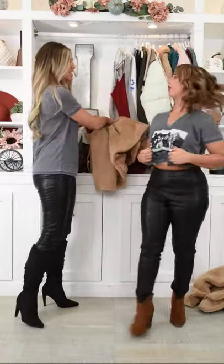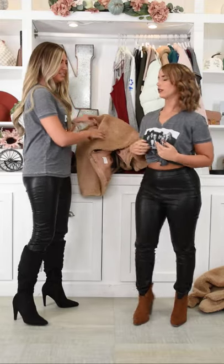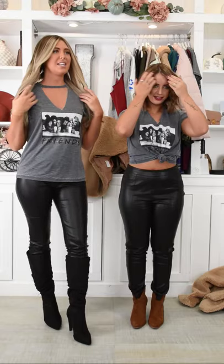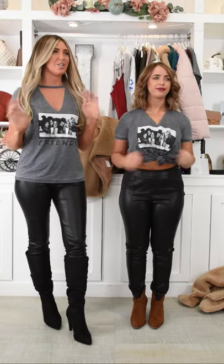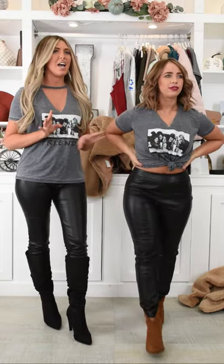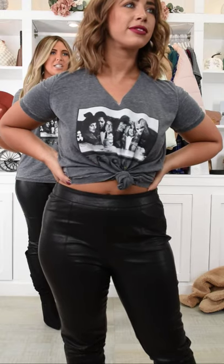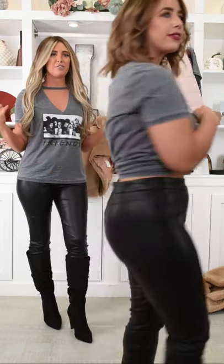I'll put it on wrong. That's okay, you've got it different than me. We're just showing multiple ways to wear it. This is the Just a Bunch of Hocus Pocus tee in charcoal and black for $37. This is so much fun. I am absolutely obsessed. It's got all of your Halloween essentials, all of your ooky spooky favorite characters.